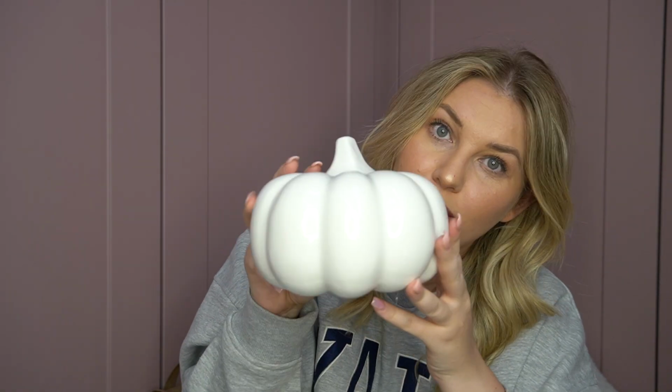Big ceramic pumpkins. These are £6. I think these look really premium, and I feel like in other places you'd pay a lot more money for these than £6. So I've got 2 of these just so I can stay symmetrical.